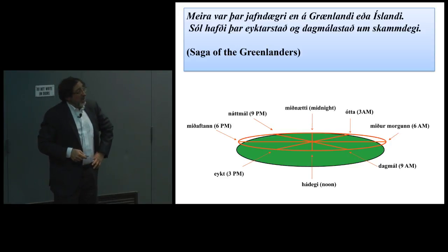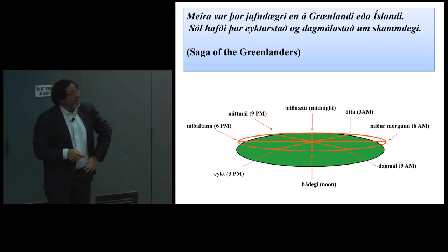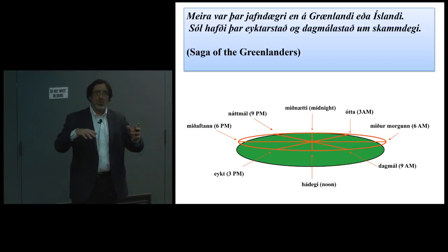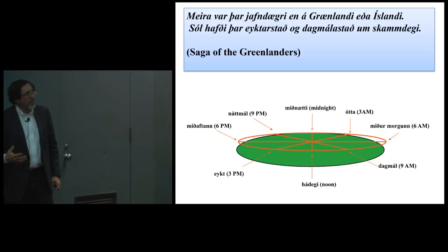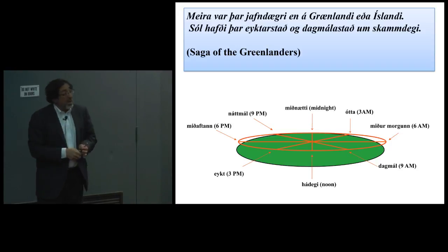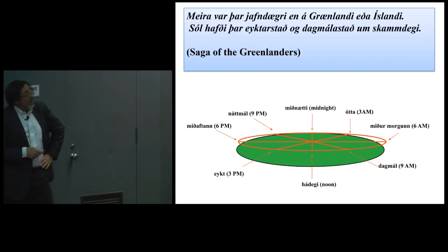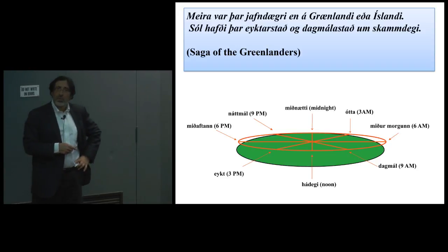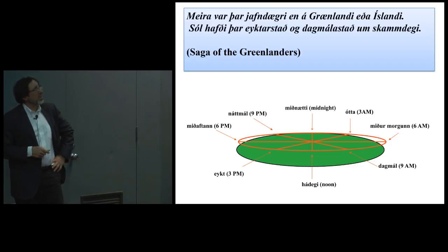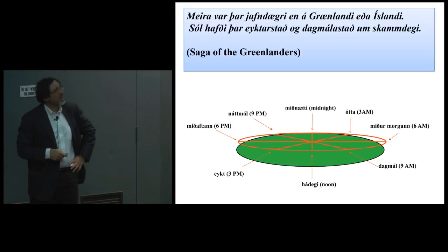So this is from the Saga of the Greenlanders, and in the Saga of the Greenlanders, the Norse go to this new land called Vineland, where they find these horrible natives called Skrellings who attack them. And they thought it would be a nice place to farm because it was kind of warm and so on. And there was this passage where the author seems to be trying to tell you something about the location of Vineland. So: Mera var thar Jafendogri in a Grönlandi eta Islandi så hafti thar Ikarstad og Dagmalastad Skamdegi.